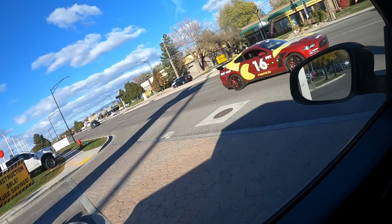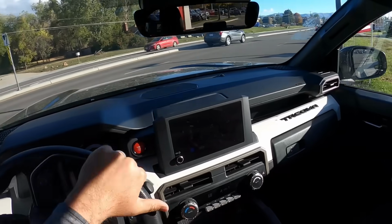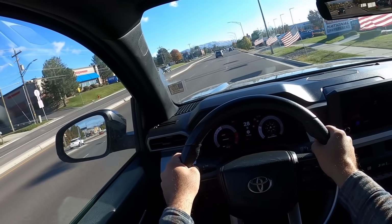Man, there's a lot of traffic. I was not expecting that whatsoever. Yeah, we're good to go. Now, something that's definitely controversial with this is this new engine.